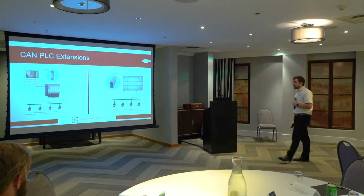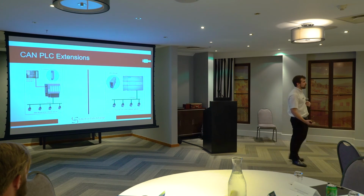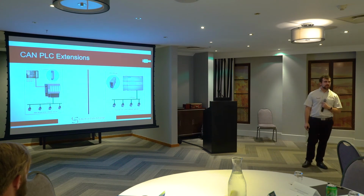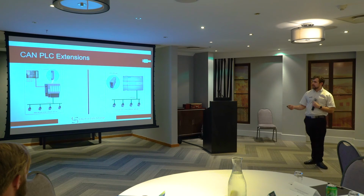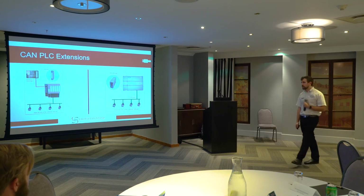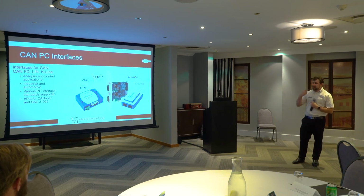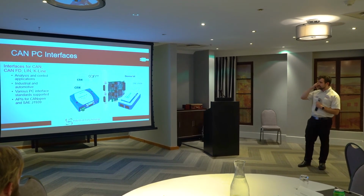With the CAN PLC extensions, there are two main offerings. They have an extension card for the S7-1200 PLCs that allows you to communicate your S7-1200 PLC directly with the CAN network. And then a slotted module to integrate with the ET stations on a Profibus network that can also connect CANopen devices directly to your network. So very useful if you want to expand your network into a CANopen offering as well, CANopen machinery. PC interfaces can be expanded between CAN, CANopen, CAN FD itself as well.